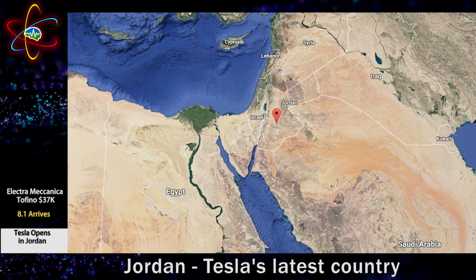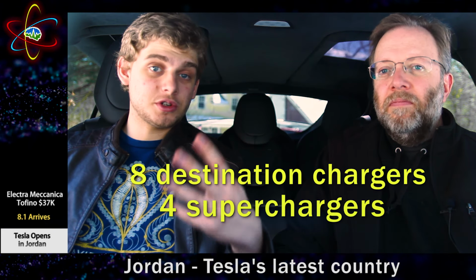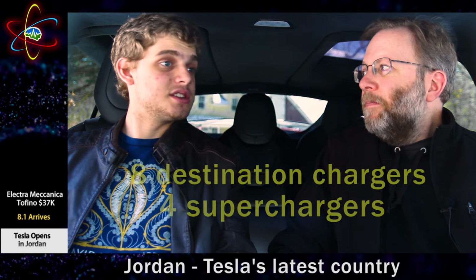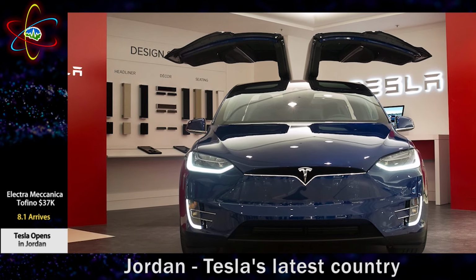So Jordan in the Middle East is Tesla's latest country where you can buy a Tesla. Sweet. So right now there are 8 destination chargers and 4 supercharger locations in the region. So if you are from Jordan and you have been waiting to buy a Tesla, congratulations, you can now get one. And it seems like you can drive around a little bit.